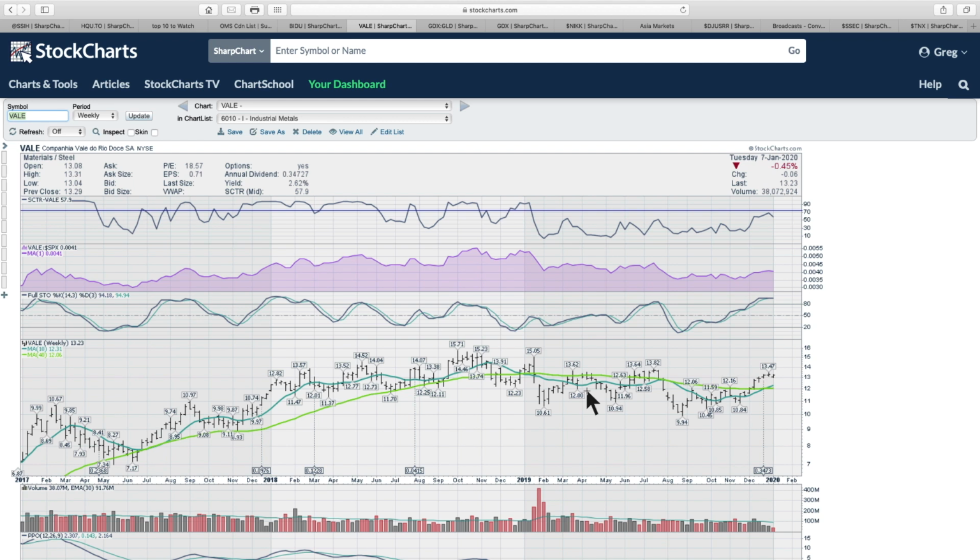And then the last thing I've got here is that this horizontal level at 14 needs to get broken on Vale. So we see it kind of on all the major charts, all the major miners, this friction level. And so they should all turn up together in the next week or two with the announcement. And with that, we should be able to get back into these metals areas.